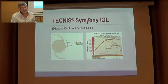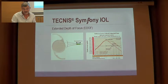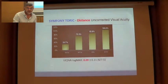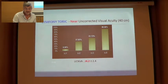Now, we compared it to a result that we had at the same time with the Symphony toric, and I will compare only with the toric Symphony. The results of the Symphony were, as for the distance and intermediate, almost the same, which means all of them could drive without spectacles, and 85% of patients 6/9, average 6/7.5, which was the same for the trifocals. Intermediate, again all of them 6/12 and 85% 6/9, and again 6/7.5, but the near vision was significantly different.